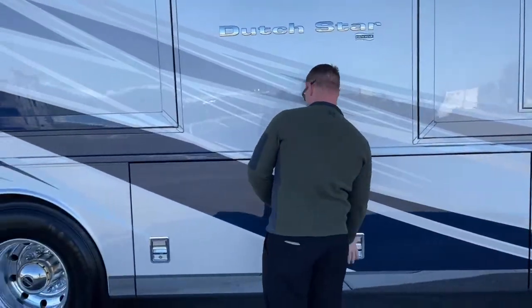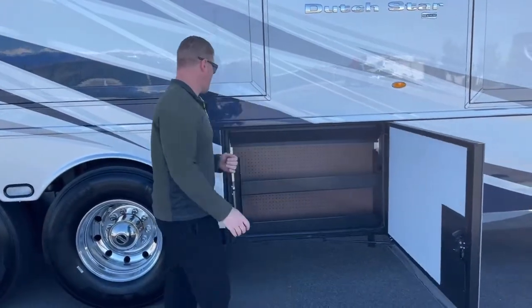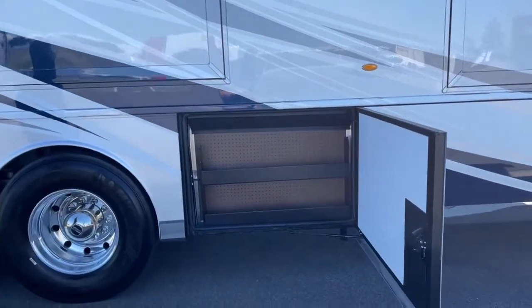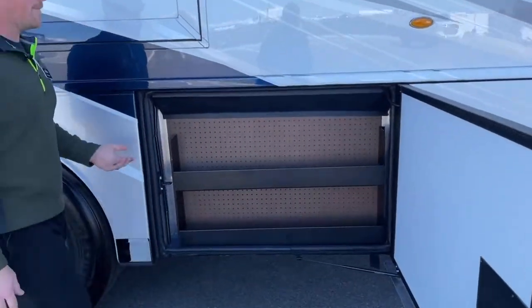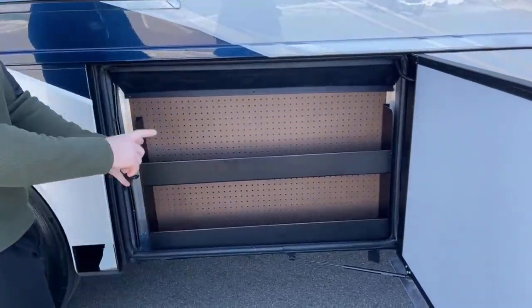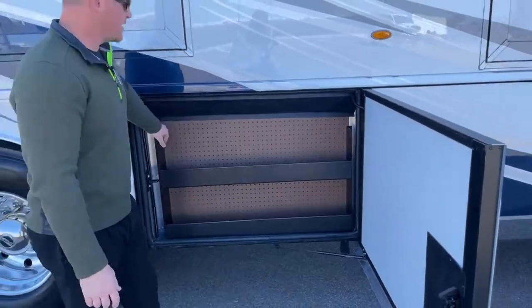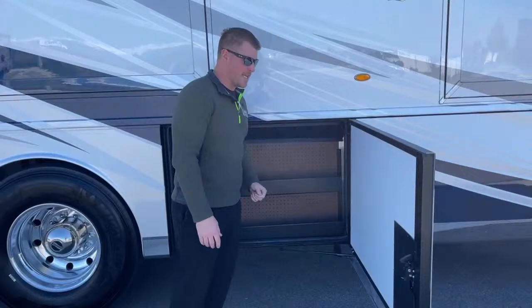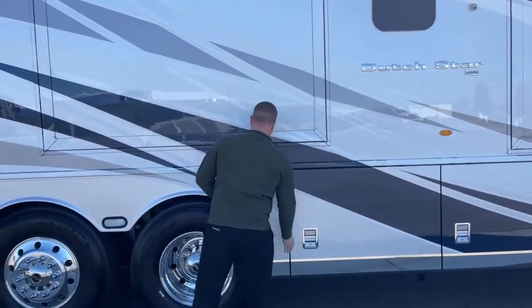And lastly, storage wise on the passenger side, this is gonna be just a nice storage tray, pegboard. If it were me and I was gonna use it, I would keep my emergency supplies in here, you know, road triangles, couple extra quarts of oil, a fuel filter, oil filter, and then some tools. You can hang tools on this pegboard, you just get the little attachments there. Makes it really, really easy to keep things organized.